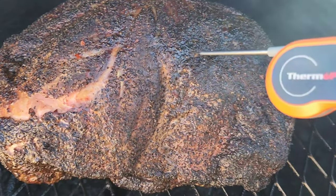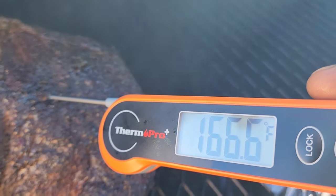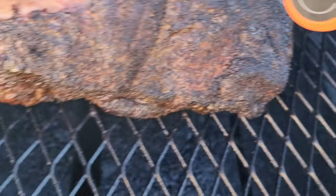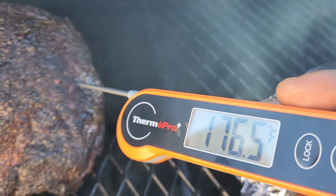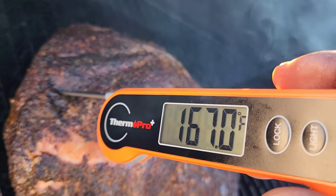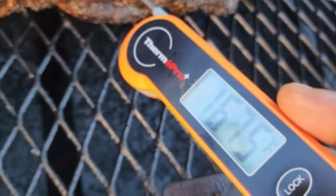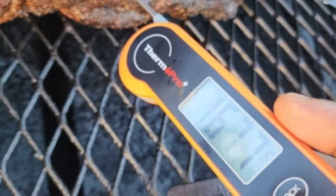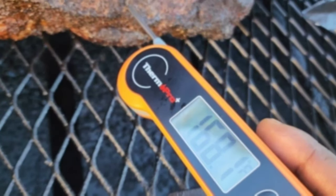That's that bone right there. Kind of see what we look like more in the middle center. 166, I'm good with that. I'm sure on these edges, yeah, that's pretty tender feeling. More towards 175, 67... 67. Looking good, that's why we rotate the thing. Pretty respectfully even.